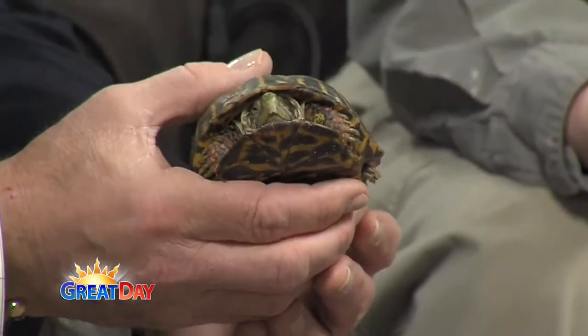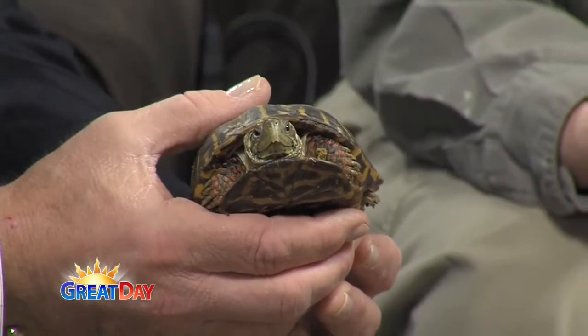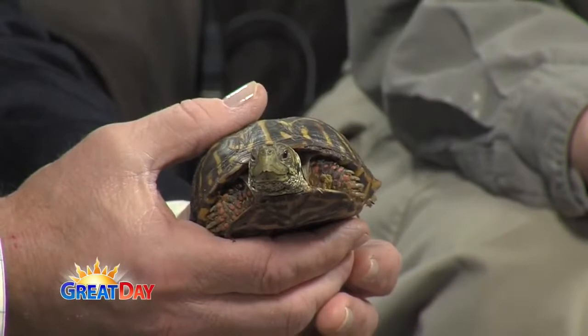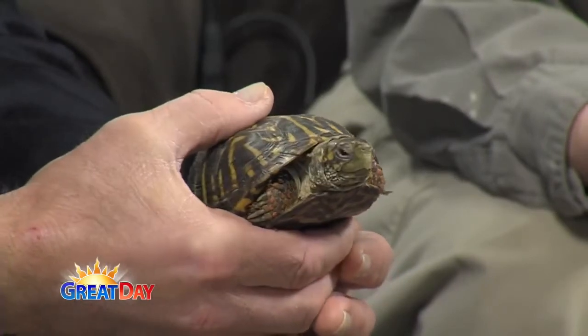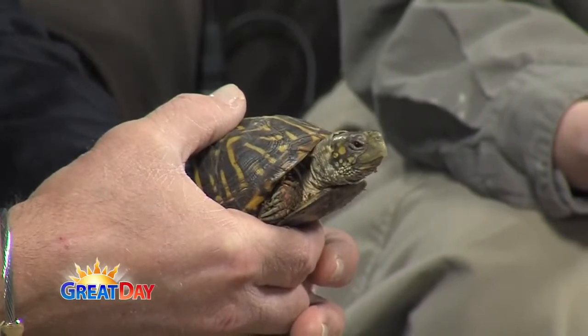Here's my newest and bestest buddy right here. Oh, don't worry, don't be afraid, little box turtle. I'm here with Sam Steyerts from the Academy of Wildlife Education, and these are just some of the creatures that you can see at the Merle Hay Mall. Yes, right inside the mall. They have these animals so you can see what they're like up close and personal.